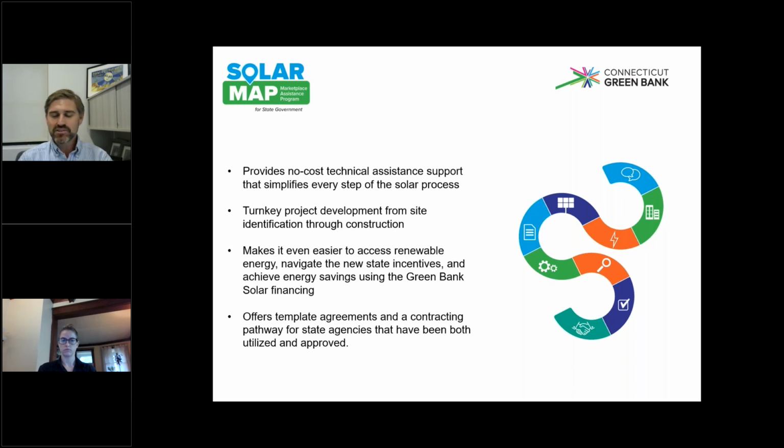with the goal of taking what was at that point in time really very limited solar deployment across state agencies and ramping it up, so that agencies could meet the then Governor Malloy's and now Governor Lamont's clean energy goals for the state, as well as save money. Businesses, nonprofits, and municipalities across the state are doing projects and seeing significant cost savings and reductions in electric bills, so we wanted to make sure that the state was getting their part of those. So how does this work? Go to the next slide, please.